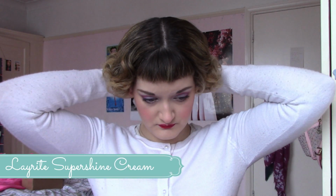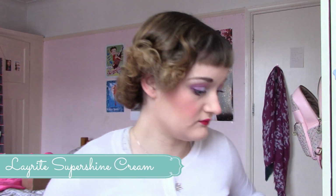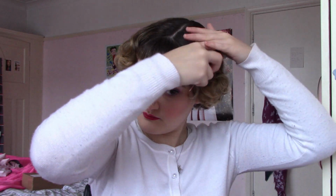Taking a little bit of my Supershine pomade on the tops of the hair and then combing that in gives you a really smooth, sleek look with the fluffy curls at the end. And then take your plastic brush again and brush the hair backwards, still keeping a parting, but brush it away from the face. And this really gives that beautiful swept back Grace Kelly look.